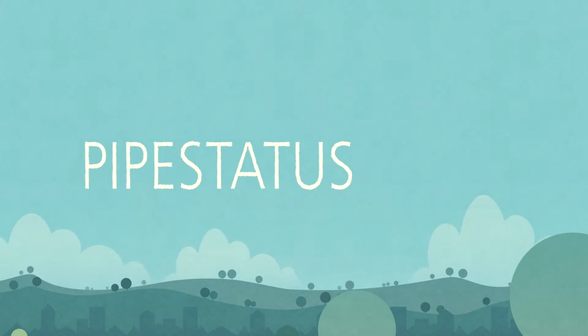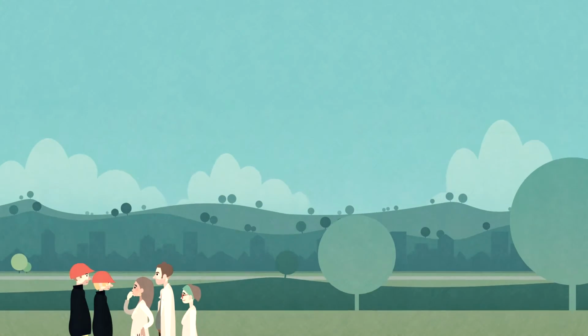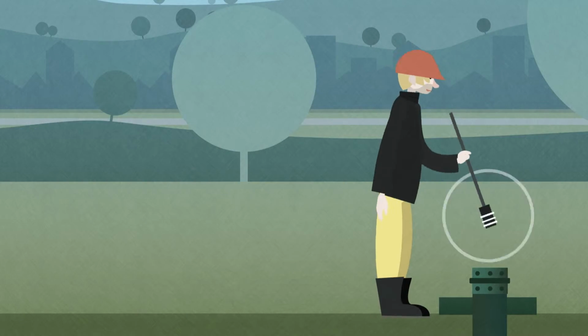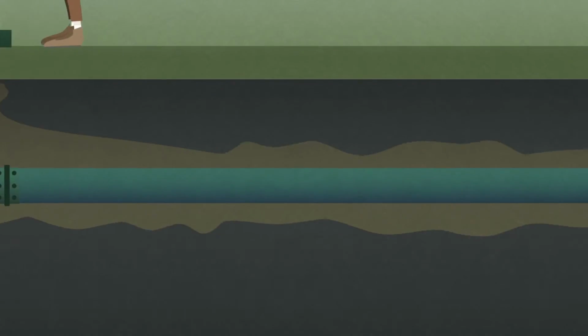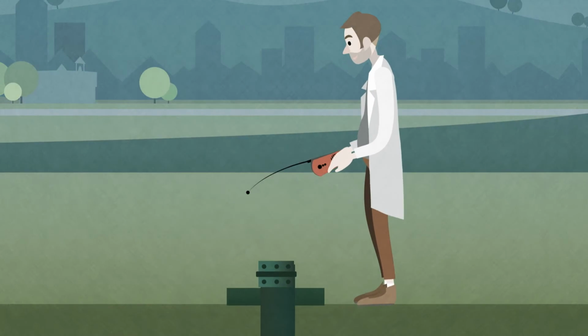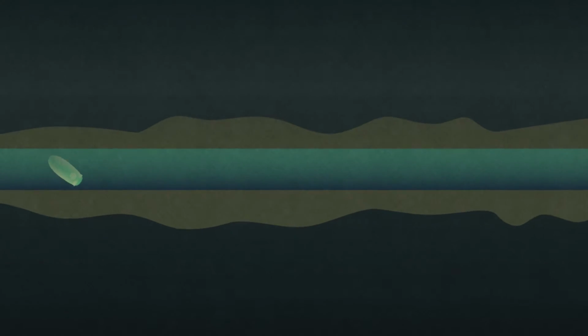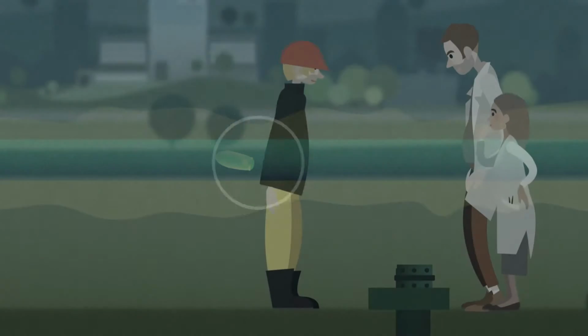Pipestatus is a project coordinated by Swedish Water Research. Within the project, 5 new methods are being tested and developed to diagnose the pipes. These methods can all be applied without interrupting the service or digging up the pipe, and this means less damage and less unnecessary service cost.